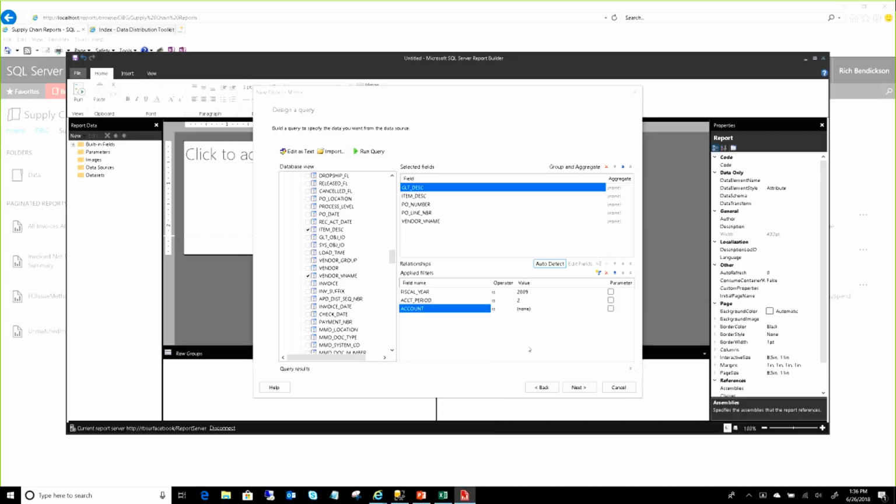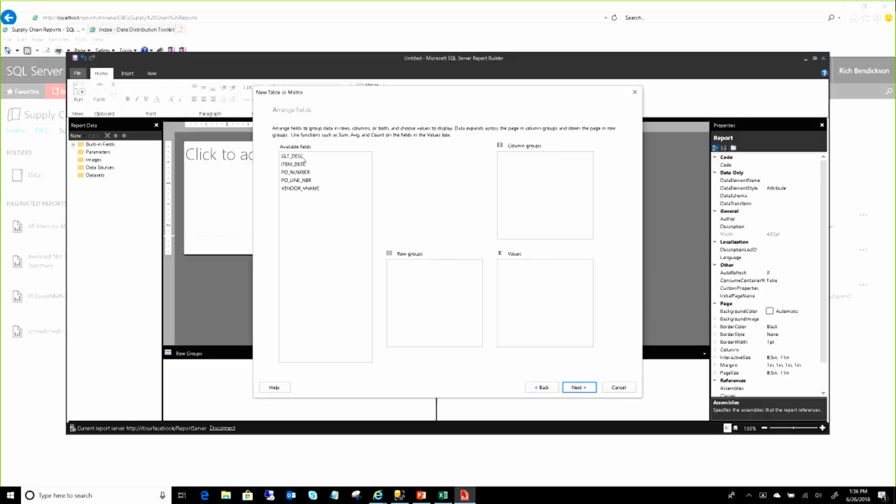I just wanted to list this for one account number for that period. But in this case, I don't want to make that a hard-coded account. I want to make it a parameter so I can just switch accounts whenever I want. So that's all you do on this tool: you pick the fields you want, you pick the filters you want, and then I can come out here and lay out a nice report by just dropping in my line number. I don't want to sum that up.